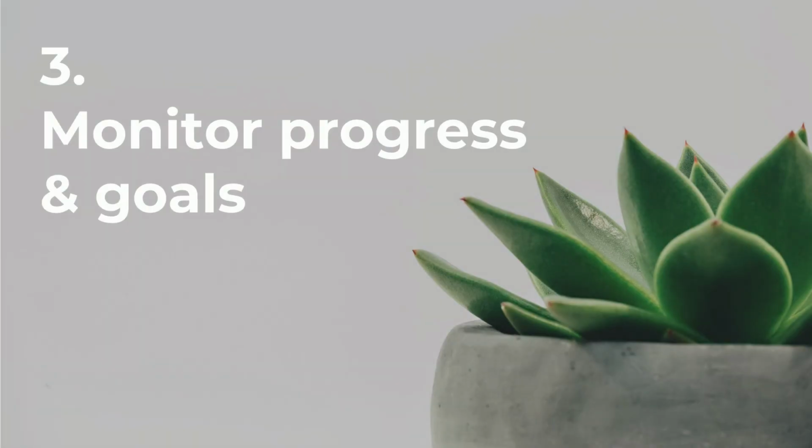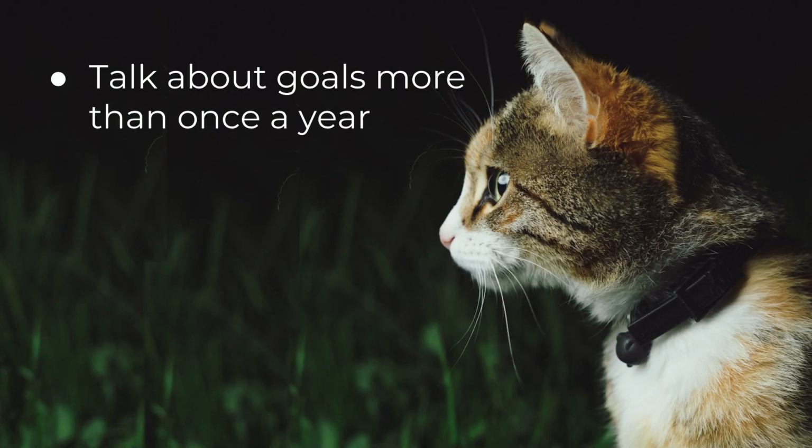And then finally, monitoring progress and goals. So talking about goals more than once a year. I know that this is something that often comes up in an annual performance review, talking about what you've accomplished that year as well as what you want to accomplish the next year. There have been a lot of times where I've talked about this and then 2 weeks later you forget about it and you don't remember again until the next performance review when you think, oh yeah, I wanted to get this done and I totally forgot about it. So talk about goals, keep them in mind so that you can actually work towards them.